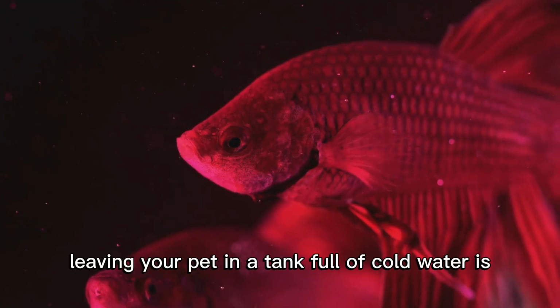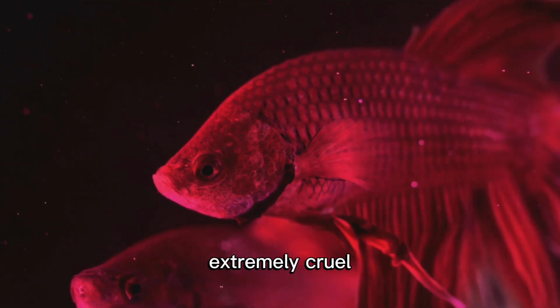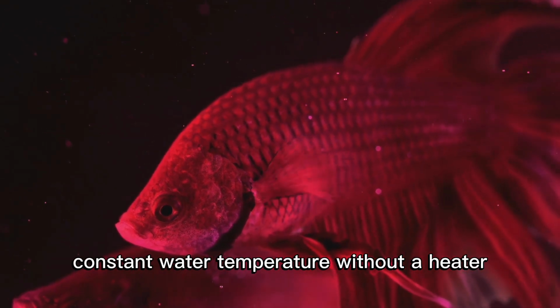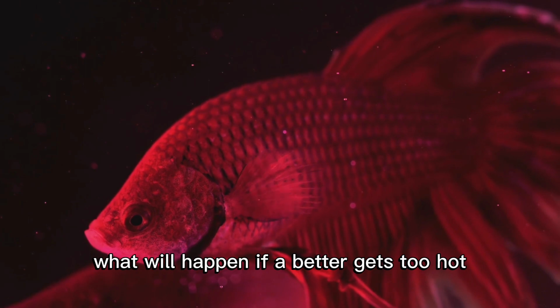As you can see, leaving your Betta in a tank full of cold water is extremely cruel. And if you're not 100% certain you can maintain a constant water temperature without a heater, then you need to get one. What will happen if a Betta gets too hot?